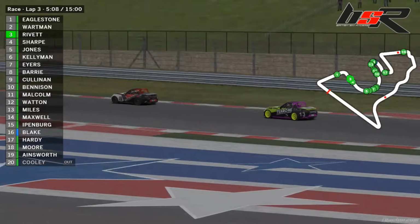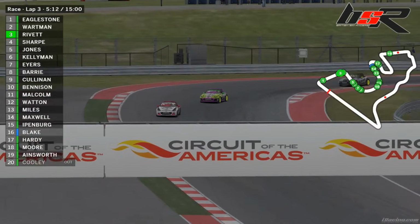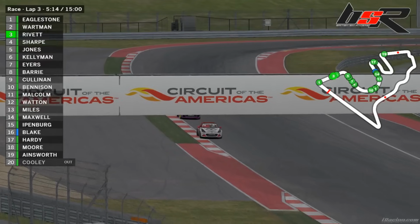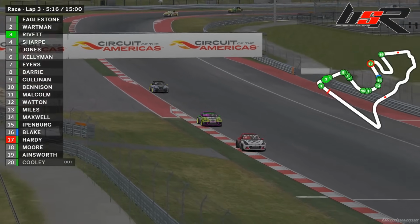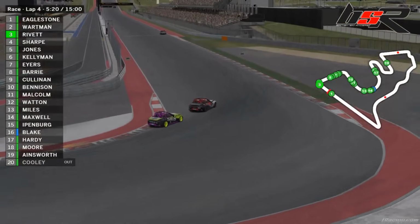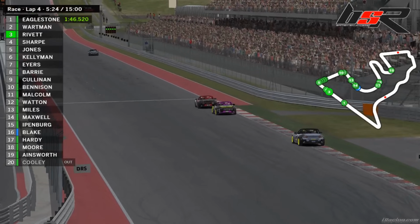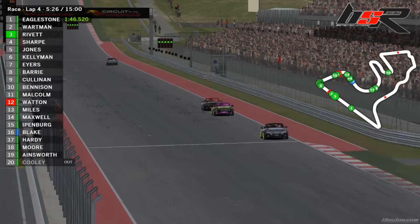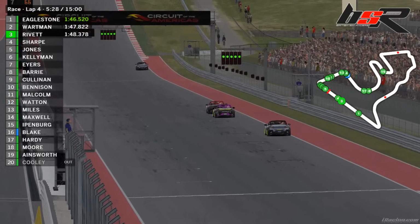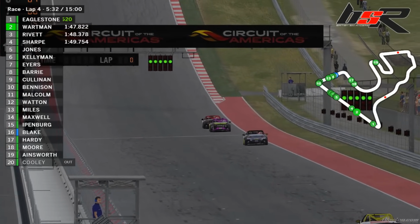It's very tough to make the move, but even tougher is to try to run away from two veterans of the series like Rivette and Sharp, and so they are still very, very close to each other. And of course, this will benefit James Eaglestone a lot because now he's almost 5 seconds ahead. So once again, this first corner, really a big passing spot. Will Rivette go for the move on Wortmann?